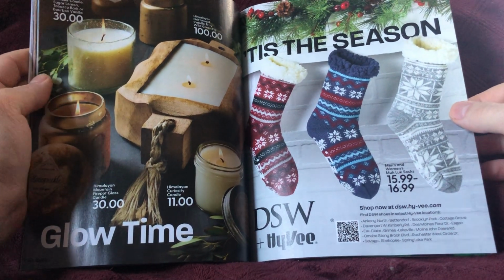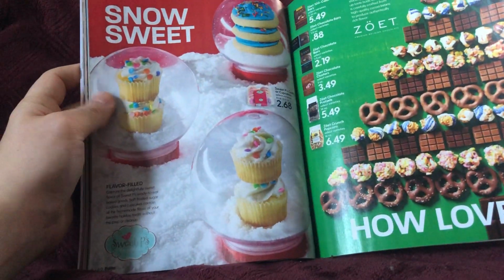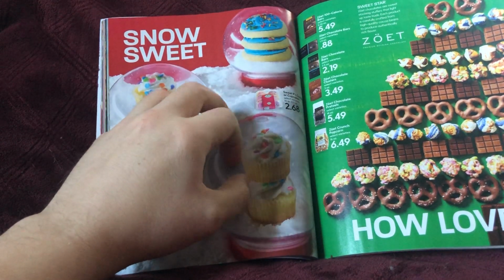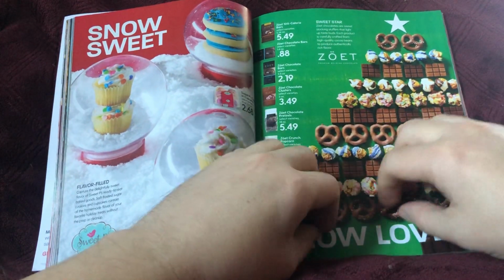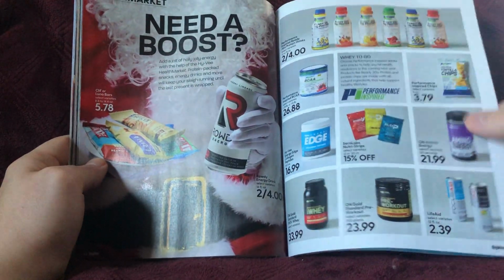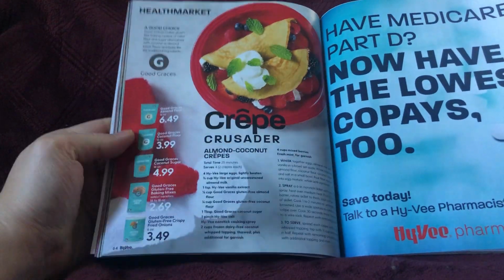Stockings, candles. My wife and I love candles. Look at those cute cupcakes inside of the snow globes. All the lovely chocolate and sweet spreads that you could do. Energy drinks and protein bars. How to make this delicious crepe.